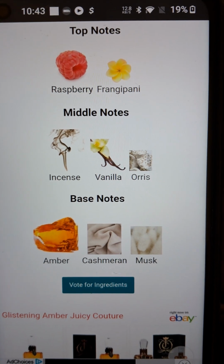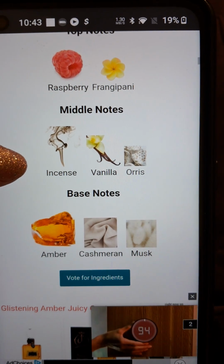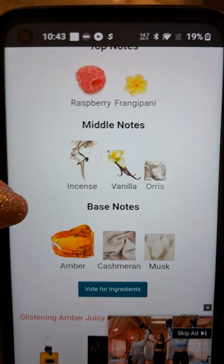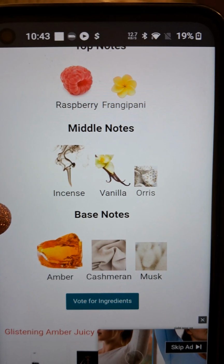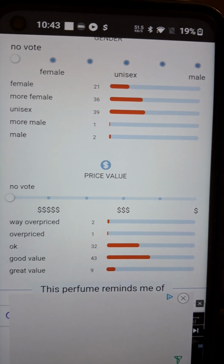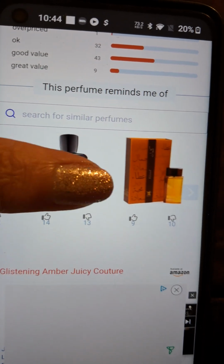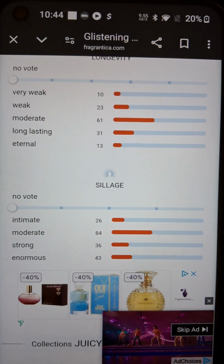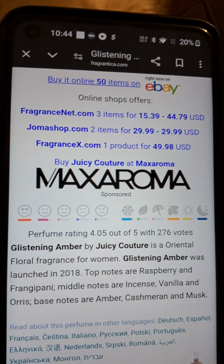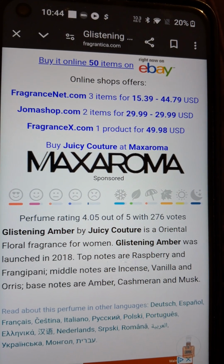And you definitely have the cashmere, and what? Oh, y'all see the word. I can never say it well. And musk, just enough musk. The musk isn't super present. I think Fragrantica says it came out in 2018. And you do see people agree that it can be unisex. Things other people think it reminds them of. Votes on sillage and longevity. And you see those votes for cool weather. I think it's going to be fine in cool weather.